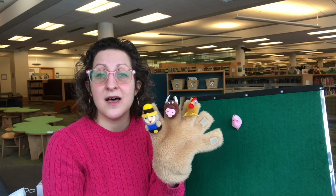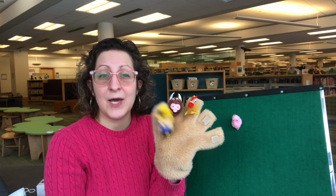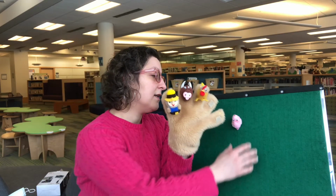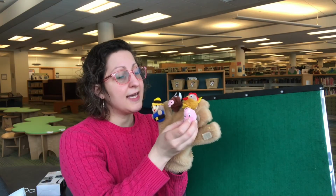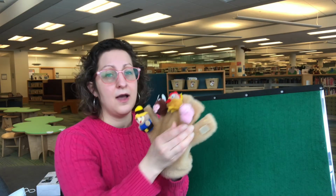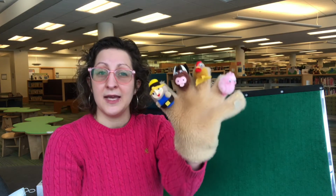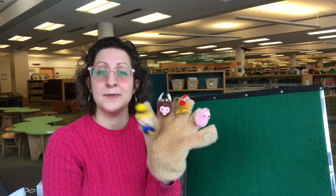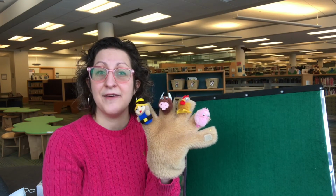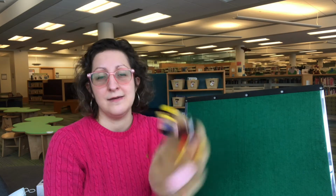Old MacDonald had a farm, E-I-E-I-O. And on that farm he had a pig, E-I-E-I-O. With an oink oink here and an oink oink there. Here an oink, there an oink, everywhere an oink oink. Old MacDonald had a farm, E-I-E-I-O. Good job singing along, guys.